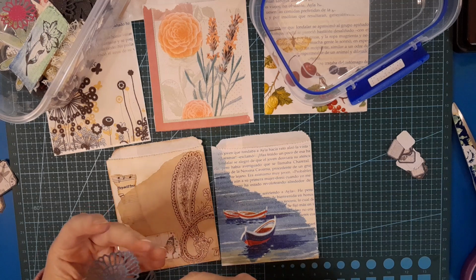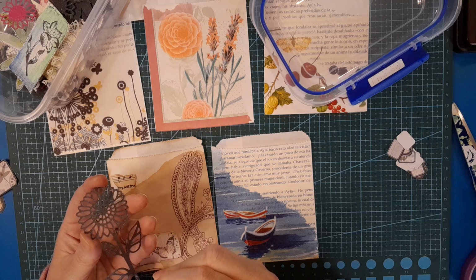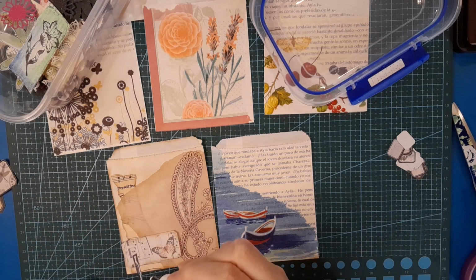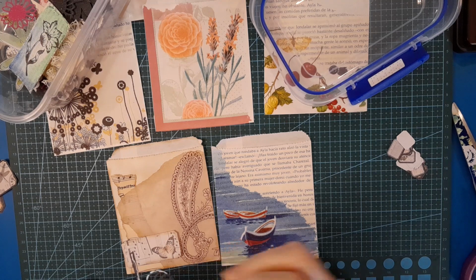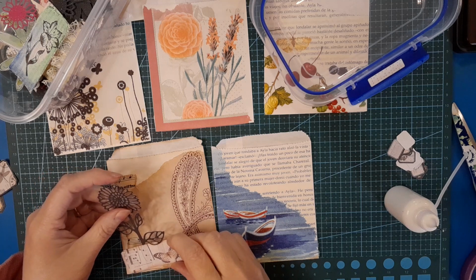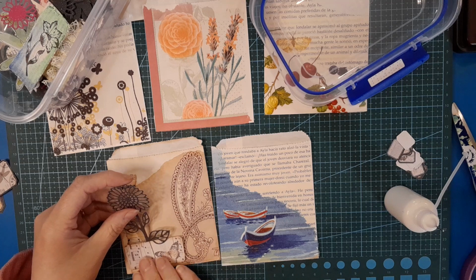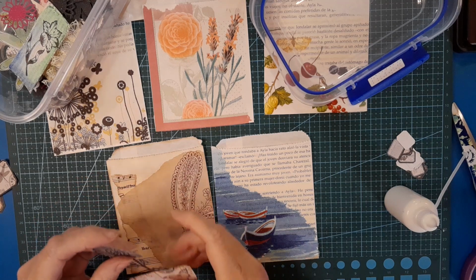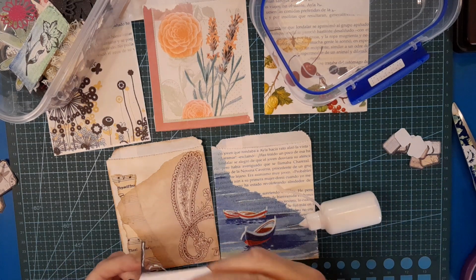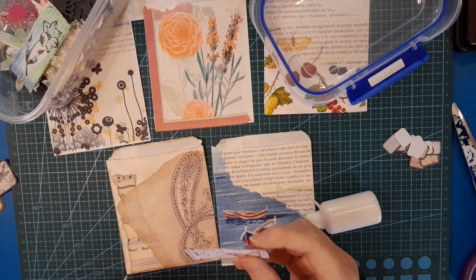Right, I'm going to glue the bottom stem here because that's going to go under the label. And then the bottom of the leaf because that's going to sit over top of the label. Actually, I probably didn't need to do the leaf yet, but never mind. So I'm going to stick that like that. Oops! Delicate operations. Which way round am I doing it? That way.